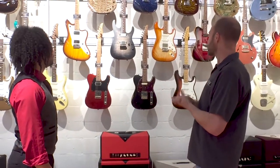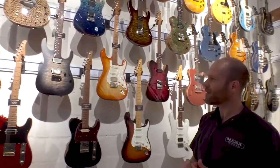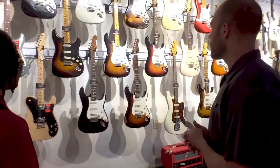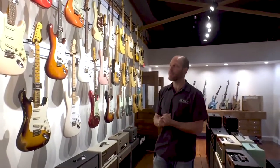Colors, candies, flavors. They do aged finishes too, and some of these, they do taste good whenever you eat them. We're a Fender Master Grade dealer, so this is basically all Custom Shop guitars here, besides the two on the end that have the American badges on them.